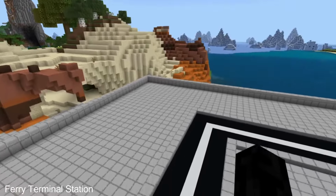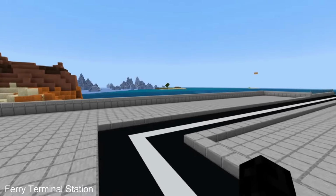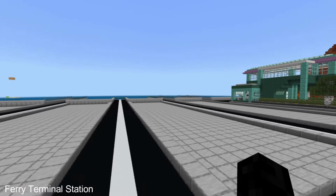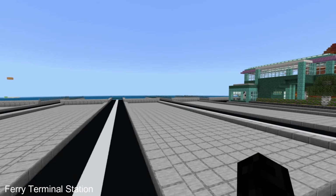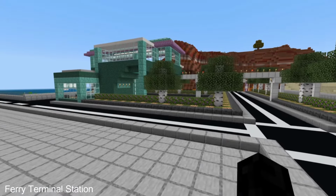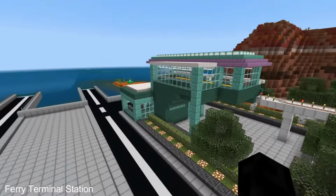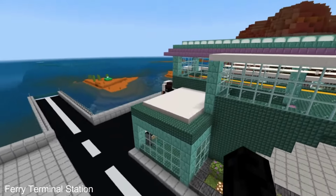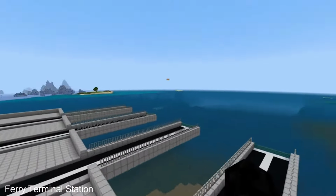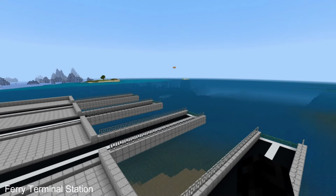The ferry terminal has yet to be developed. As you can see, at the time of recording this video, there still need to be things built here, like the offices, check-ins, gates, you name it, everything a ferry terminal needs. But what is here, of course, is the station. In the original video, this station used to be called the Ocean Temple, if I'm not mistaken. That's because right over there, if you can see in the water, there's an Ocean Temple.